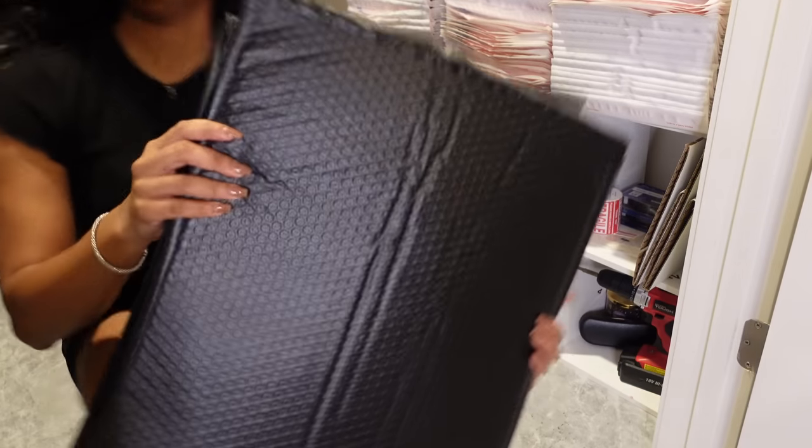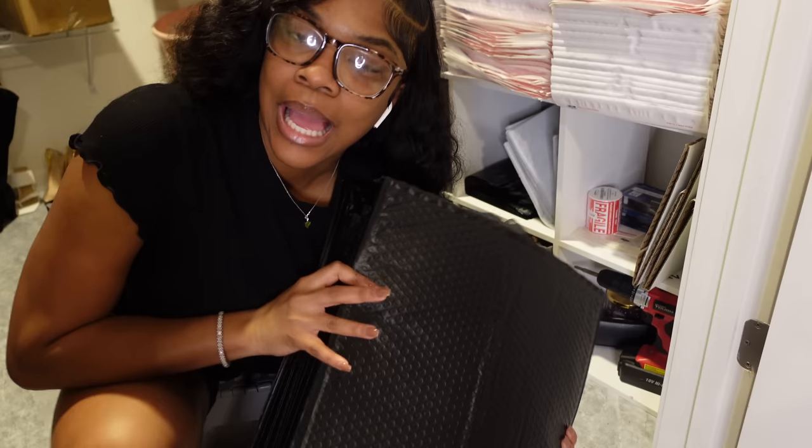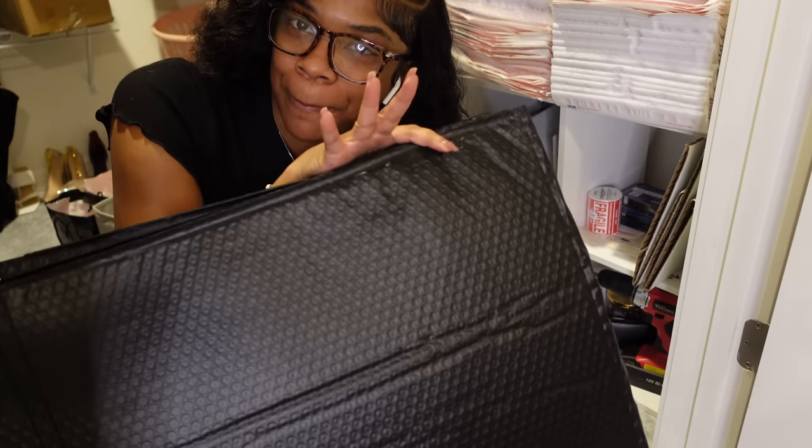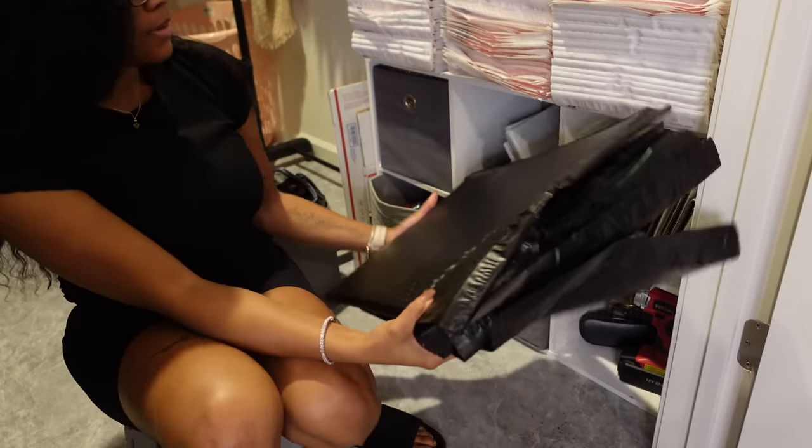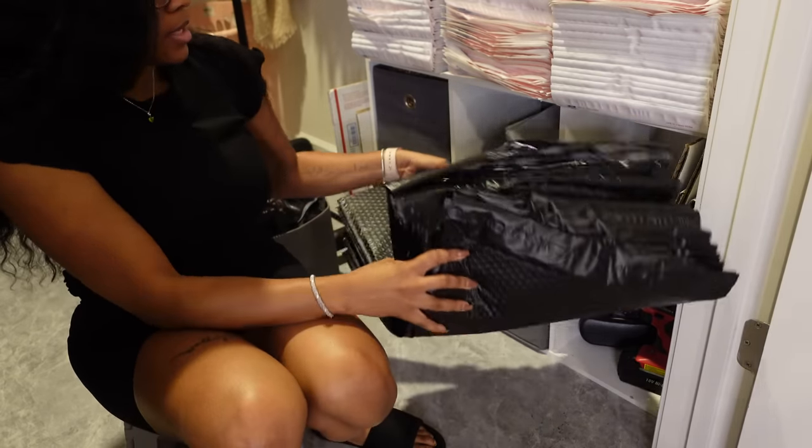So I have 50 of these. I don't know where I'm going to put them. These are really too big for this. Even if I fold it, it's still not going to work. So what I'm thinking, let's get that out of here.